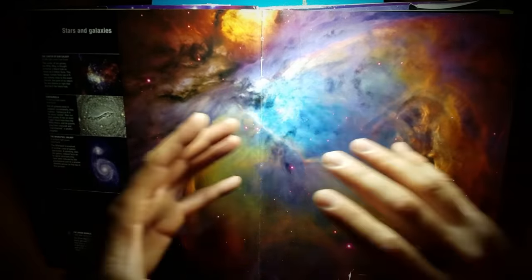Here at the bottom, the black hole SS 433 is situated in the center of this false-colored X-ray image. It's detectable because it's sucking in matter from a nearby star and blasting out material and X-ray radiation. Visible here as two bright yellow lobes.